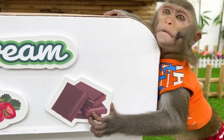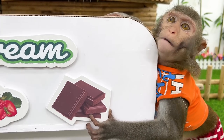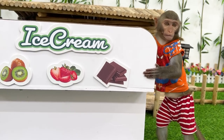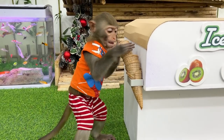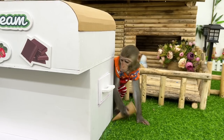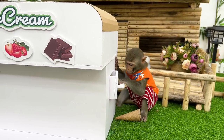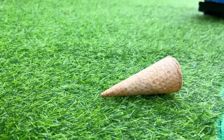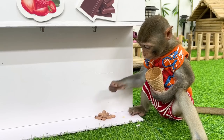Kiki kept putting chocolate in the machine, but the ice cream didn't come out. Oh boy! Hey, what happened? Come on! Yay! Okay. It took a while for the ice cream to arrive.